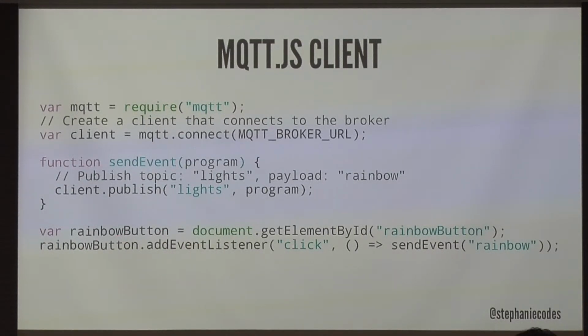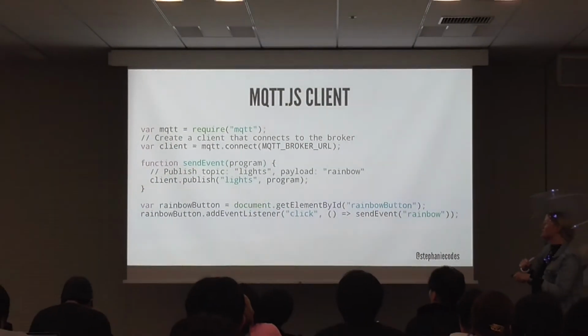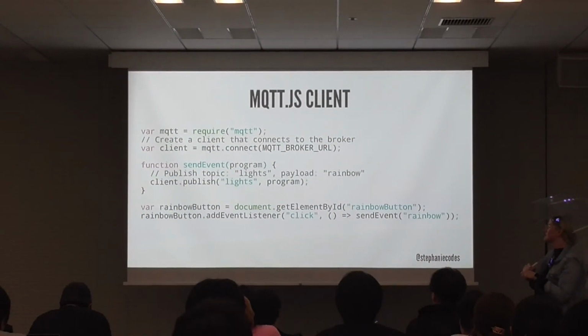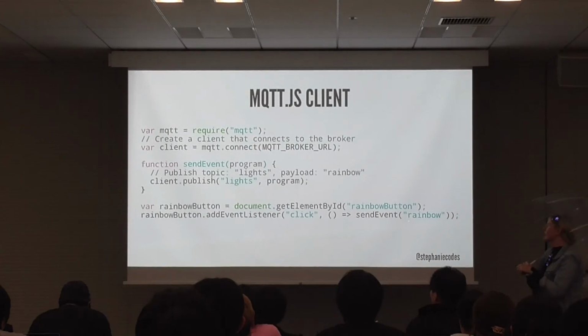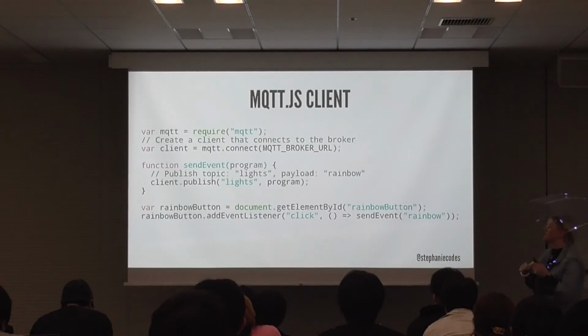So for example, this would be the web app sending the messages, the programs. I just have a button on the DOM, and when it's clicked, I have an event listener that sends this event, rainbow, and that function just publishes to the MQTT broker with topic lights, and then the program, which is just rainbow.